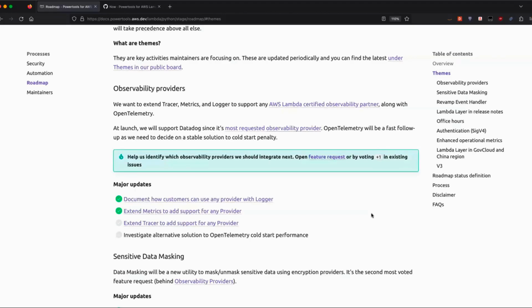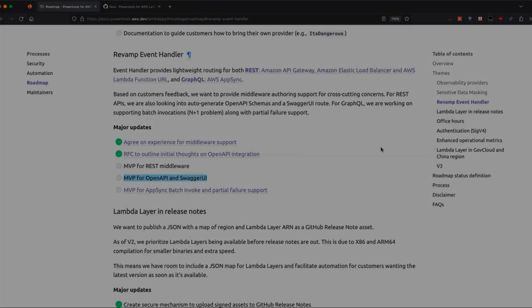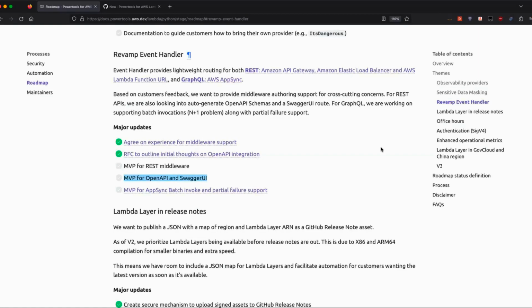The observability provider is giving you the option to bring what we call an AWS Lambda partner for observability. And within just a few lines, you should be able to switch, for instance, from CloudWatch metrics to Datadog or New Relic, and the list goes on. This would work already for customers having a fat function or a monolithic function, if you'd like, which I love, but no, huge debate on that one.